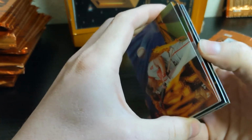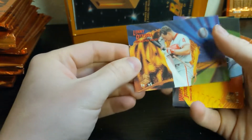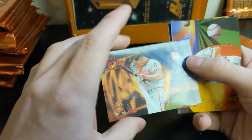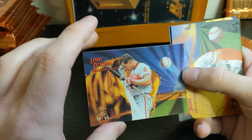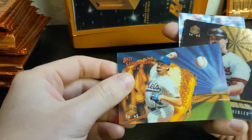So I grew up in the 90s and collected a lot of cards, but I don't remember this specific set. But Sportflix was around for a long time, starting in the 80s. Probably, I think, 85, somewhere around there. Maybe even earlier than that. Not always the most valuable cards, but they are kind of cool. They kind of have their own thing going.